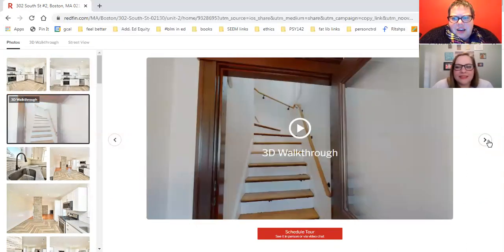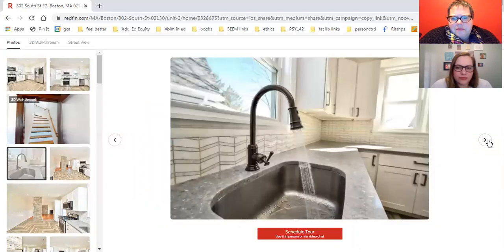I don't think we jump ahead to a 3D walkthrough. That feels like ruining the game. The sink works. Yep, an effectively working sink. I don't know if I've ever seen one of those pictures where the sink doesn't work. I just assume that it only fails in very rare circumstances.